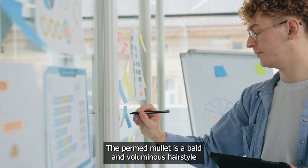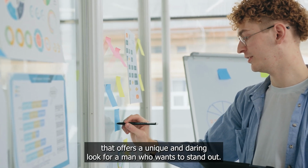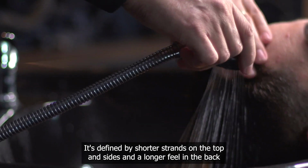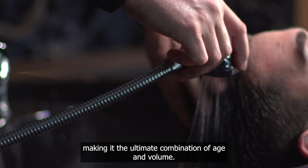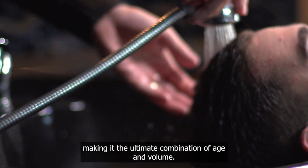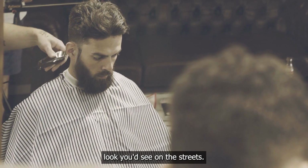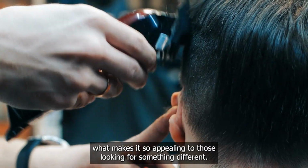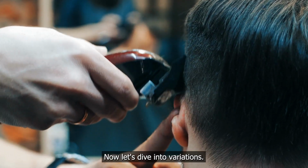The perm mullet is a bold and voluminous hairstyle that offers a unique and daring look for men who want to stand out. It's defined by shorter strands on the top and sides and a longer tail in the back, making it the ultimate combination of edge and volume. This style is not for everyone and is not a typical look you'd see on the streets, but that's precisely what makes it so appealing to those looking for something different. Now let's dive into variations.